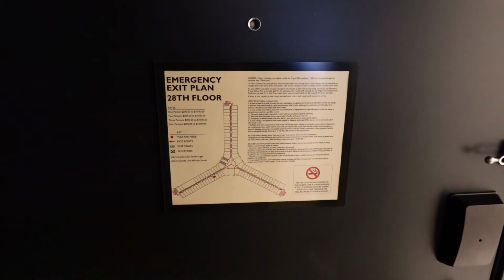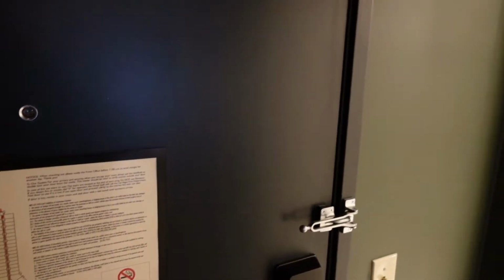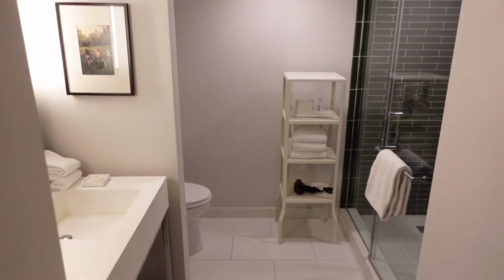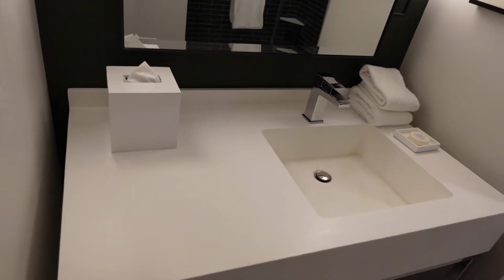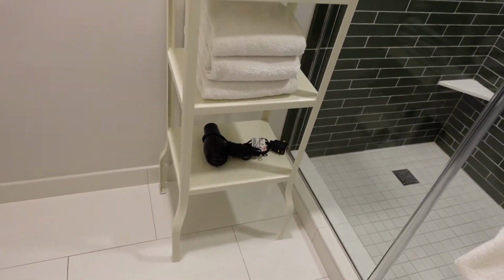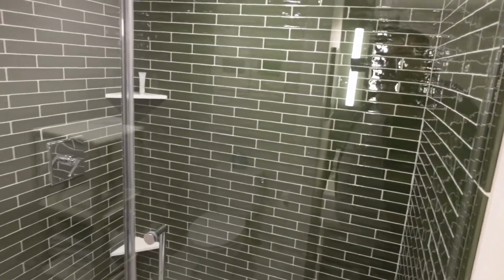Here we have a quick room tour of the Park MGM 2 queen bed room. This is the entrance. And right as you enter in, you have the restroom, a nice mirror, sink, Toto toilet, hair dryer, extra towels, and shower. It's a pretty big shower.